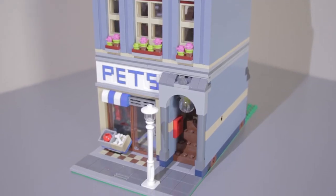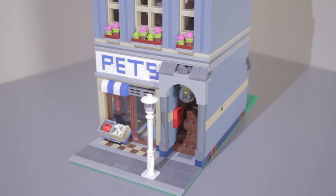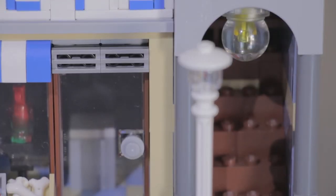The lamppost on the front of the set is very cool, but I really like the hanging lamp underneath the archway going up the stairs. I thought that was a very cool design and build technique that, if you had a light kit, would be really cool to place one of those there.